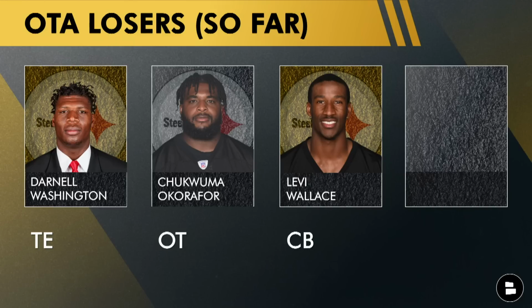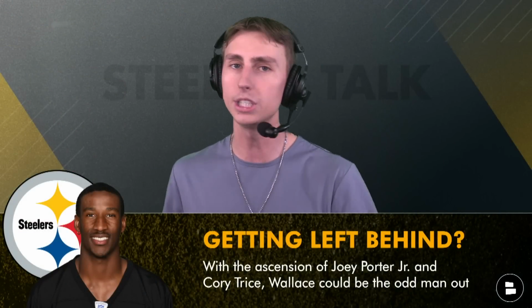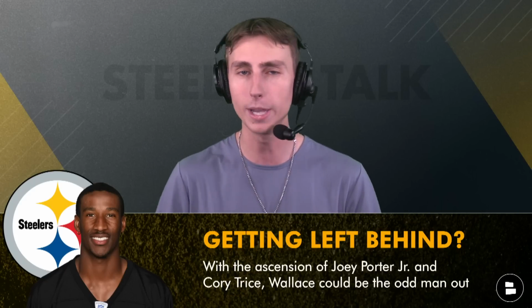Wallace is somebody that's been a great pro in this league for a long time. He had 4 interceptions for the Pittsburgh Steelers last year, which was only second to Minkah Fitzpatrick on the entire team. But with the ascension of Joey Porter Jr. and Cory Trice Jr. just doing a really great job in OTAs at this point, Wallace is potentially going to be the odd man out at some point this season, right?